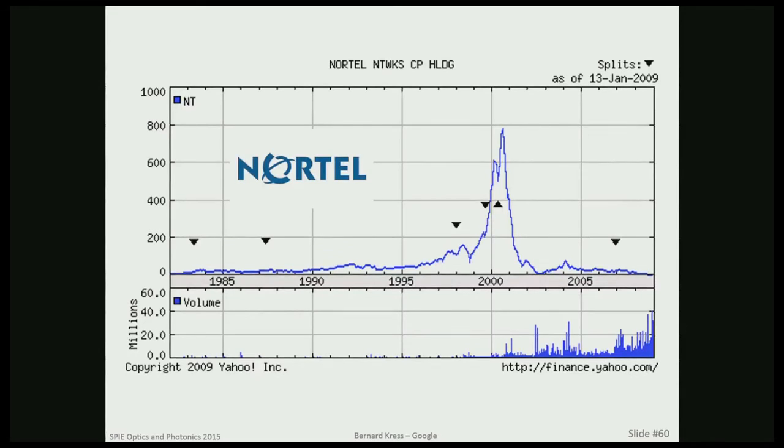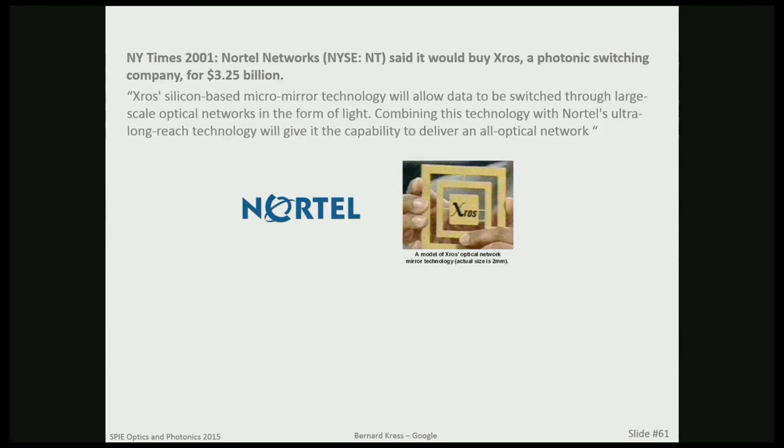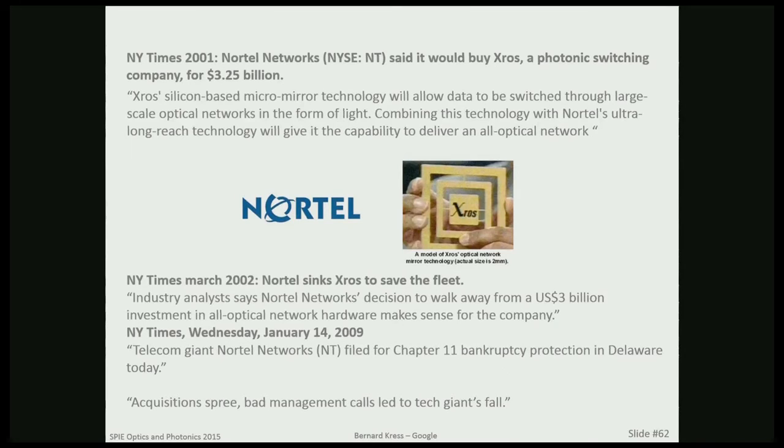Same thing with Nortel, same type of hype curve. Nortel bought a company called Kairos Photonic Switching, based more or less on a PowerPoint file, for $3 billion. And of course, as the New York Times again quotes it, telecom giant Nortel filed for Chapter 11 bankruptcy protection in Delaware today for bad management and bad acquisitions.